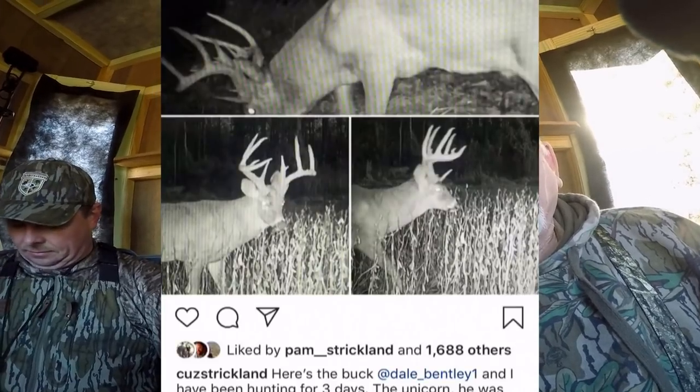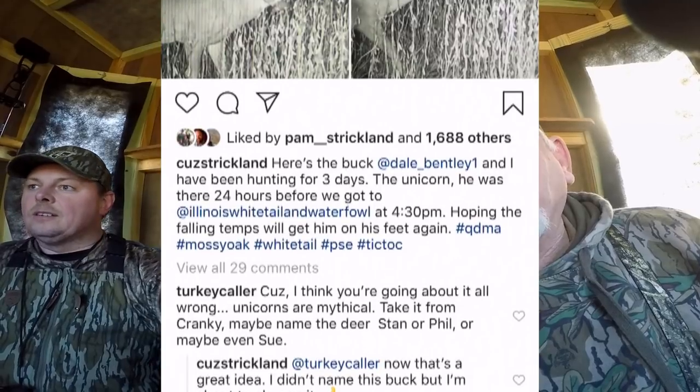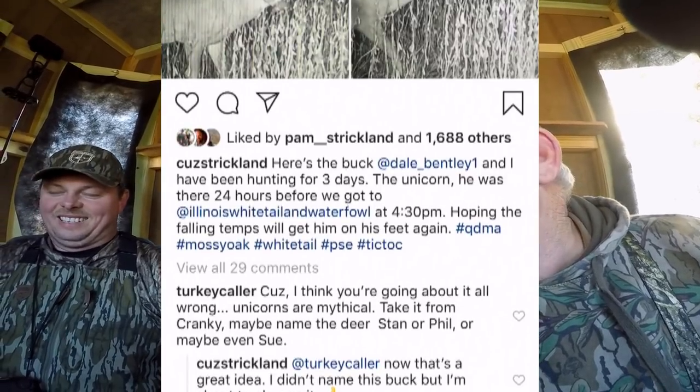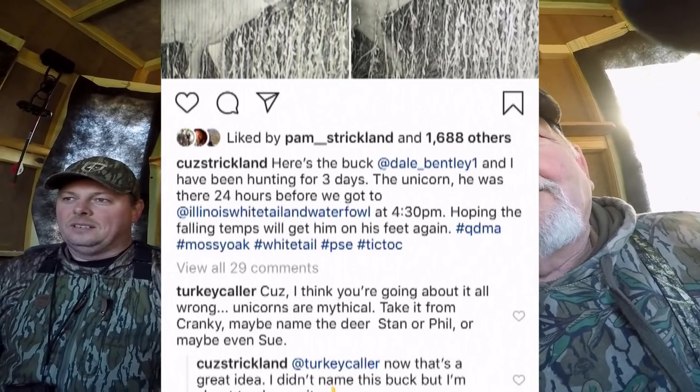Got a good tip from Instagram a while ago from Turkey Caller, and the guy up here, Brad House, had named this deer the Unicorn because he's got one spike coming straight out. And this guy said, "Cuz, a unicorn is a mythical creature. Take a page out of Cranky's book and name him Phil or Bob or Joe or something like that." So me and Dale are going to come up with another name. We're going to think about it.